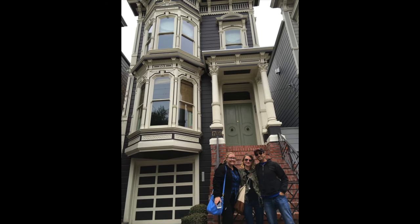So here we are standing in front of it. This is the house they used in the night shot on the Full House sitcom, and it's been painted, obviously. You can also rent it now for $14,000 a month, which is a bargain, apparently, in San Francisco.